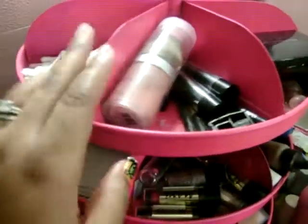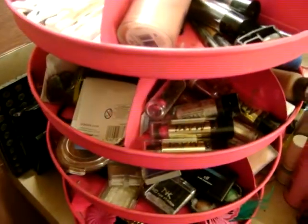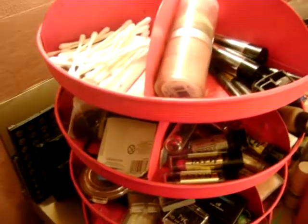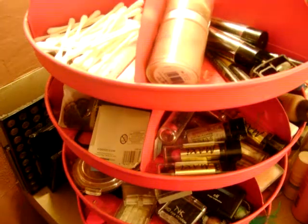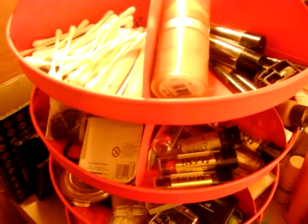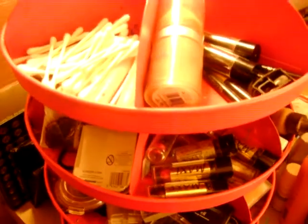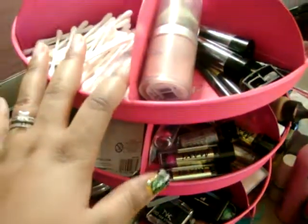You see I got makeup stains all over the things. But before that, it looked so nice, you guys. It still does look nice, but it still has makeup all over it because I do put my makeup in there. But anyway, he painted it pink for me, and I just started storing. The makeup that I would not use often, I put in a bin for later. But the makeup that I use often, I put in here.